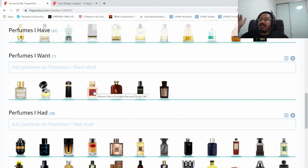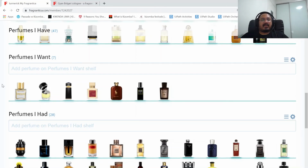Baccarat Joie, I've already tried sampling it. I really like it. It develops beautifully on my skin. It doesn't get that sweet. It has this transparent, airy feel about it. So I really like it. I'm planning to buy that as well.